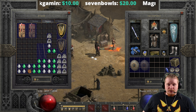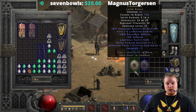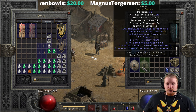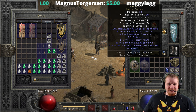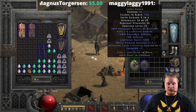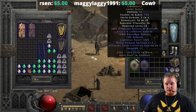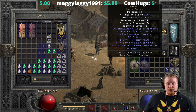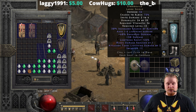Today we have the Stormguild Large Shield. This is a relatively low-level item, and it will be judged thusly. The Stormguild Large Shield is actually a pretty decent shield for block chance at level 13. It's actually a really easy way to hit the highest block chance cap at a relatively low level because of that 30% increased blocking, and it's relatively good block chance already.